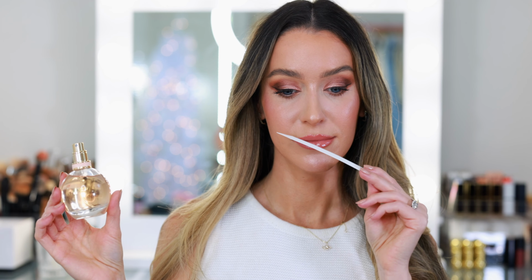I think this is a great daytime fragrance. Could be dressed up, but it could be casual. This could be your everyday going to work, picking up the kids, if you have an office, meeting, whatever you have going on for the day. Just always appropriate, and you know you smell really good.